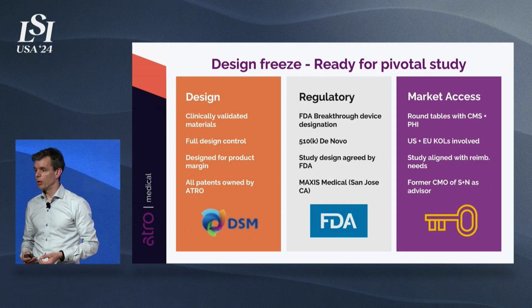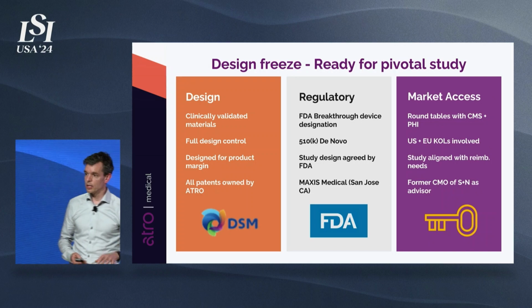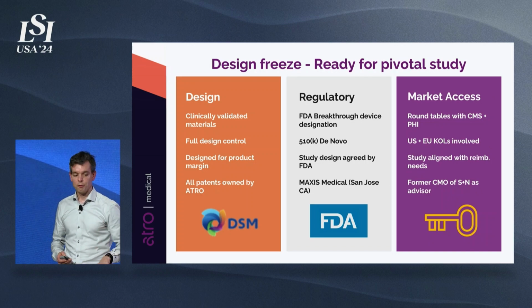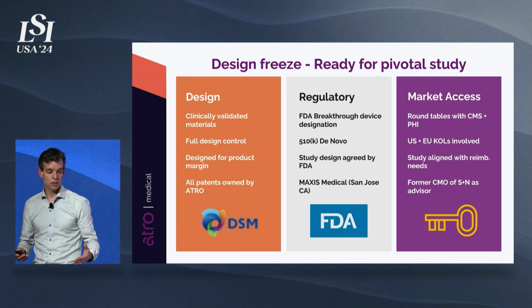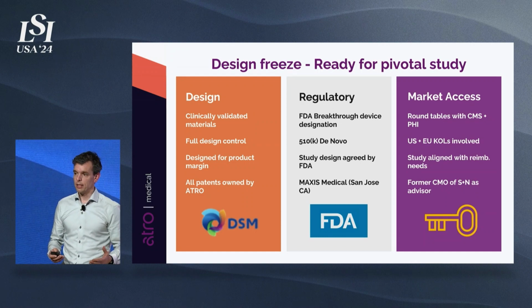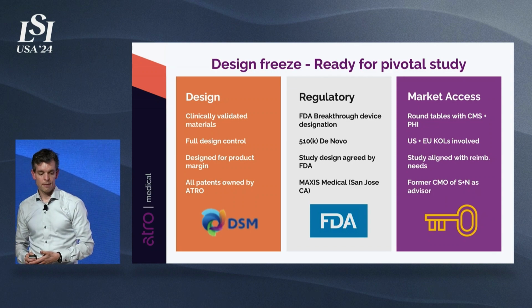So development stage, where are we? We're at design freeze. So the design is clinically validated. We have full design control, so all the material going into the body and the surgical tools are ours. And all IP is ours as well. We have 3 patents granted. We have 3 which are underway.